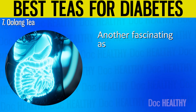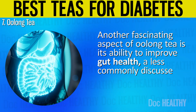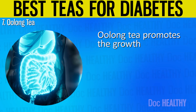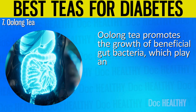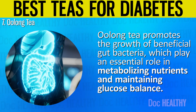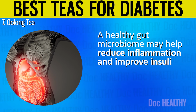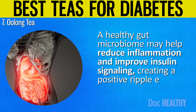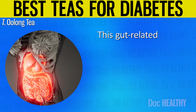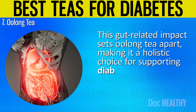Another fascinating aspect of oolong tea is its ability to improve gut health, a less commonly discussed but vital factor in blood sugar regulation. Oolong tea promotes the growth of beneficial gut bacteria, which play an essential role in metabolizing nutrients and maintaining glucose balance. A healthy gut microbiome may help reduce inflammation and improve insulin signaling, creating a positive ripple effect that benefits your entire metabolic system. This gut-related impact sets oolong tea apart, making it a holistic choice for supporting diabetes management.